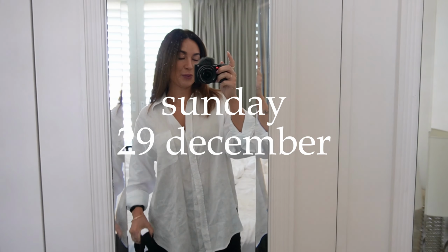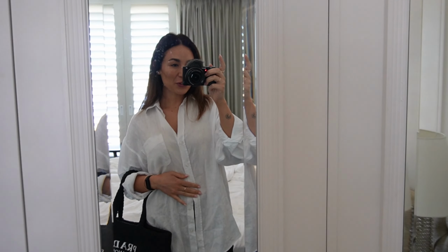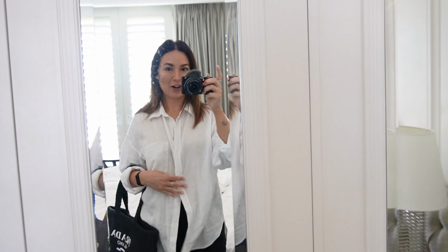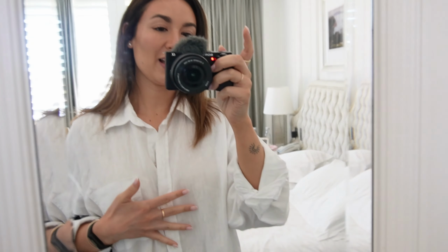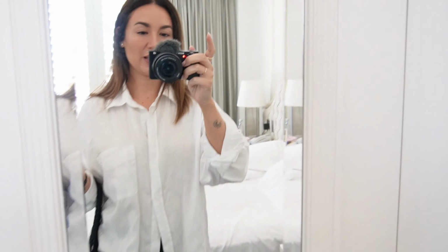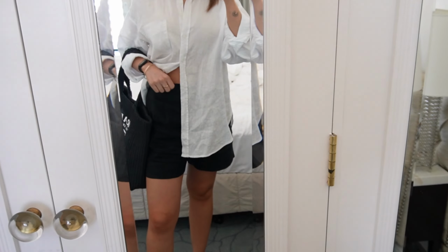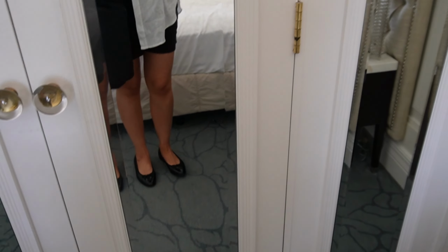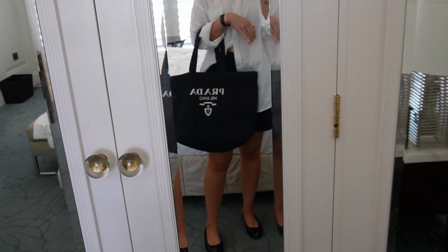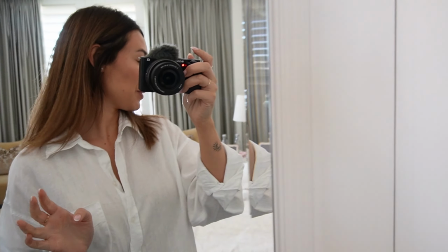Bella's just in the bathroom sorting herself out before we go out for the day. So I thought I would quickly show you what I'm wearing today. We're keeping it very, very casual. I have an oversized H&M linen shirt on and a pair of black linen shorts from And Other Stories. I've got my Chanel flats on today, and I've got the big Prada bag that Mum and Dad brought back from Italy for me as well.